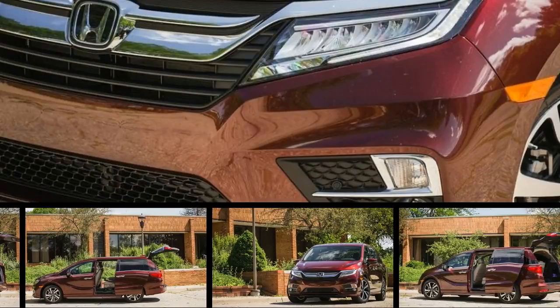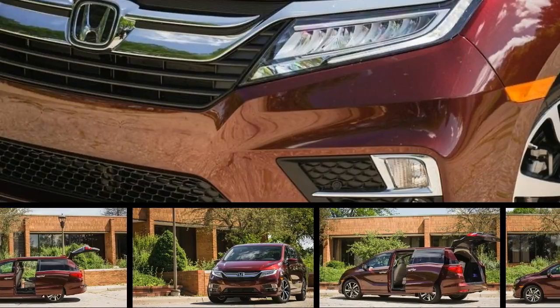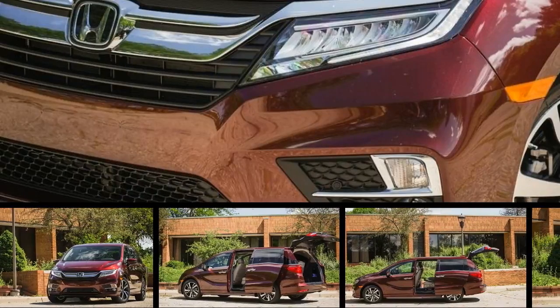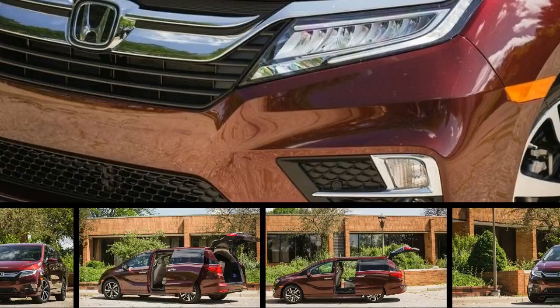To SUV or not to SUV, 2018 Honda Odyssey flexes its muscles. 2018 Honda Odyssey 10-speed automatic.